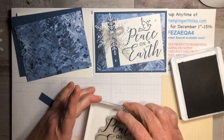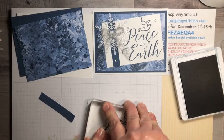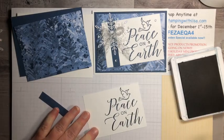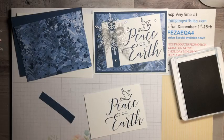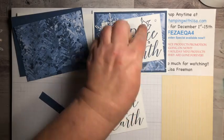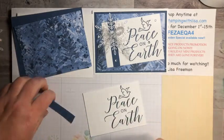All right, and then stamp. I think I should have done this a little bit closer to the edge, but that's all right. Oh, you guys can't even see this. I've got it almost off the screen. All right, and then that's all we have to stamp. Oh, yeah, we're not doing a spare one on here. So this one I didn't do an extra dub. I just stamped it once and that was it.